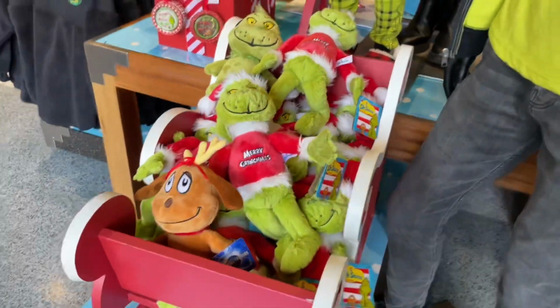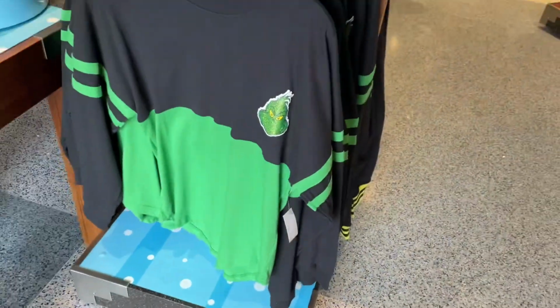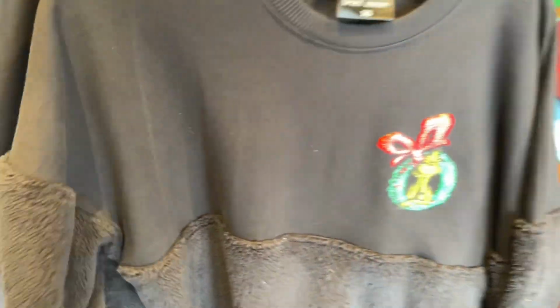I love it. And of course, these spirit jerseys just made a return. I'm not gonna try that again. It just says the Grinch in the back. And these are $55, so a little cheaper than the soft one over here, but this one is so much more cozy. Oh, I'm gonna have to get this one.